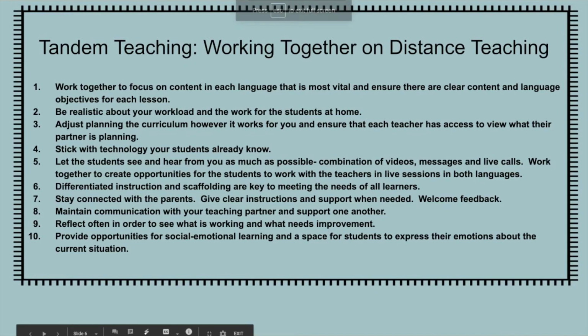So just to wrap things up, I have a top 10 for working together on distance teaching, some things that have been really important for us.